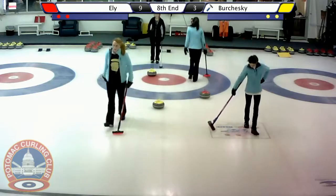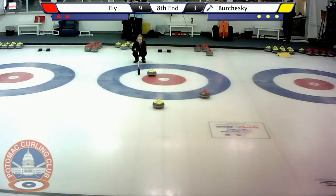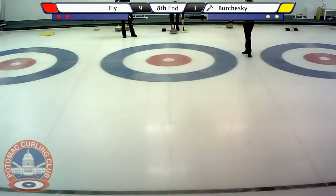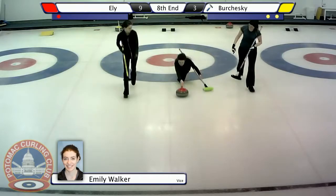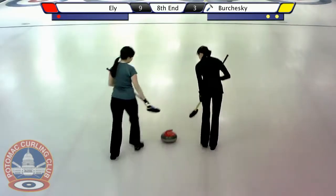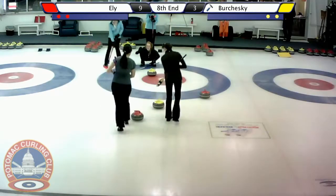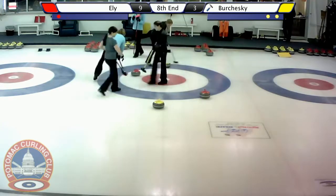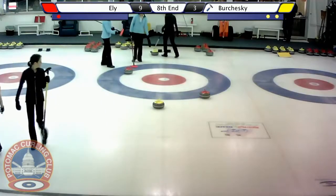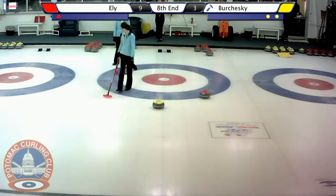A very nice guard by the Vice, Elizabeth, for Team Burchesky. They left their shot rock a little exposed on the left-hand side. And the way the shoot is curling, they should be able to get to it. Sweepers are staying off of it the whole way down. Hits and rolls to the side just a little. Ely now sitting first and second shot. Burchesky gonna try and get a deuce with Skips Rocks. Somehow.